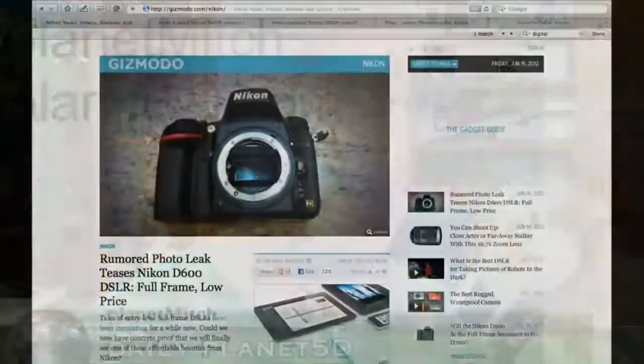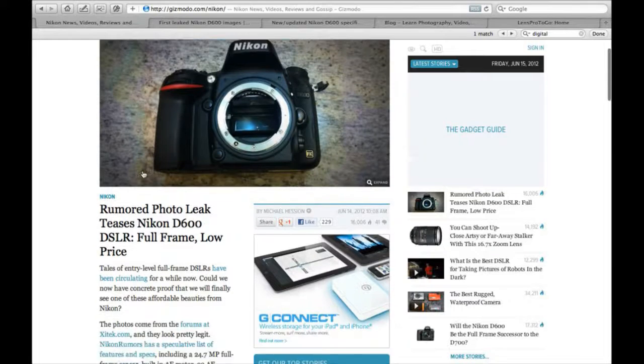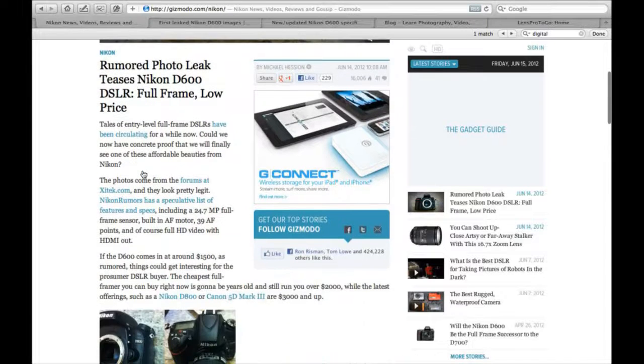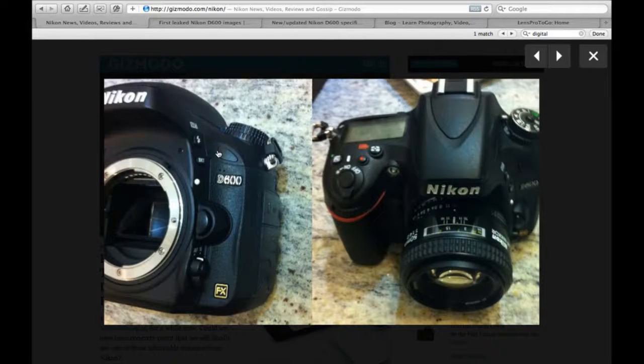It looks like, according to Gizmodo and Nikon Rumors, that there may be a hot new full-frame, low-priced camera, and they highlight the price right down here as maybe around $1,500. But interestingly enough, it's a full frame. Did I say that already? Full frame. Full frame for $1,500. That could be pretty cool.